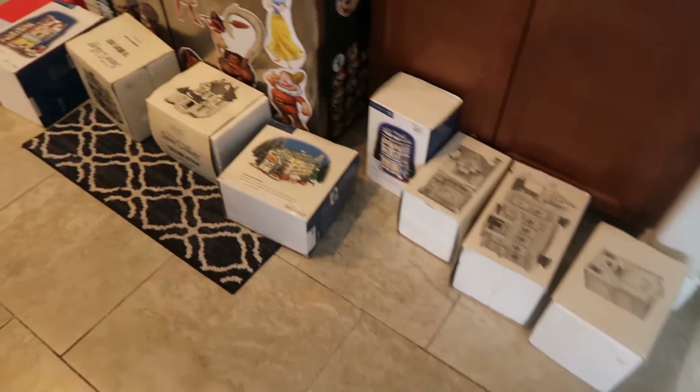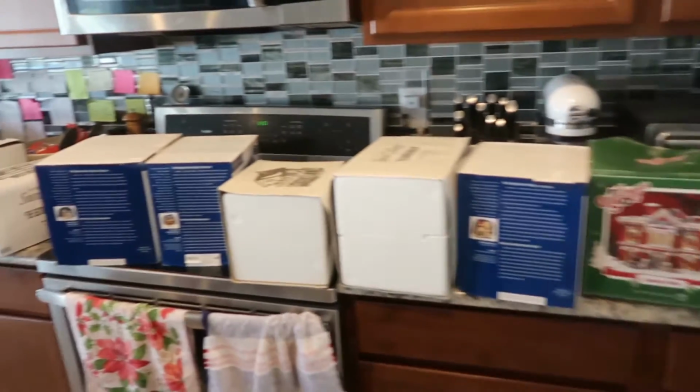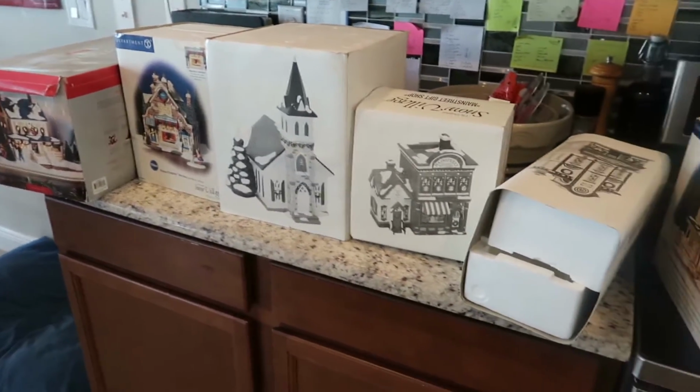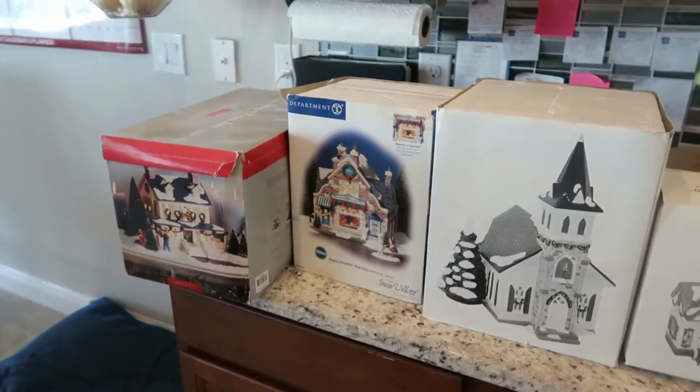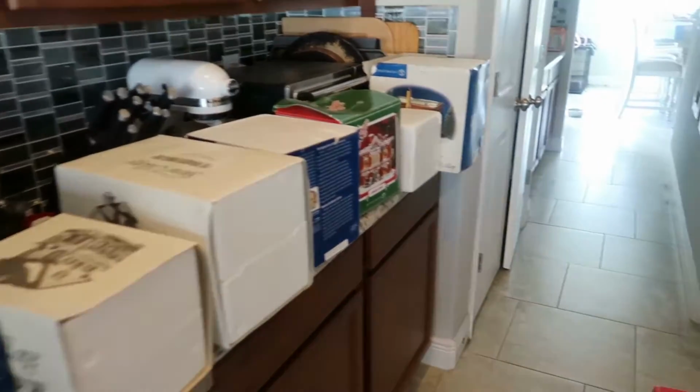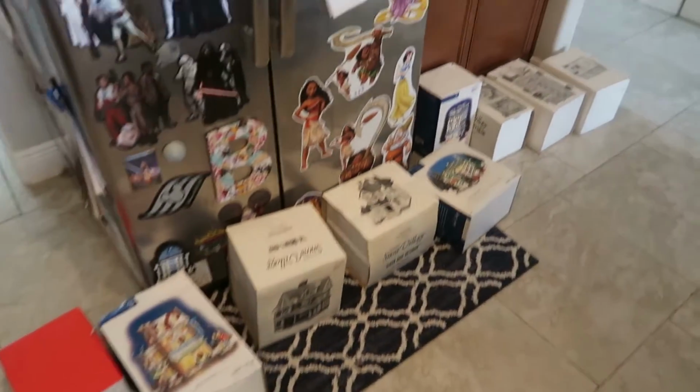That didn't take long at all, and it looks like absolute chaos, but it makes so much sense to me. And it literally took me 15 minutes. I'm just happy that I won't have to start searching for the boxes when I'm ready to package them up. This is gonna make it so much easier.